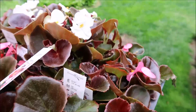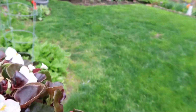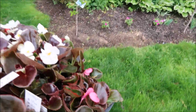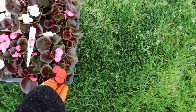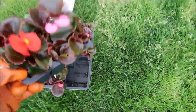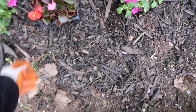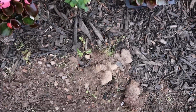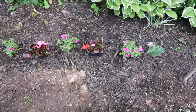So it's over in this area that I'm going to just plant them in here. And I know it's going to look really good. You kind of can get a feel for it as I put them in, like in between here. That's going to look really good.